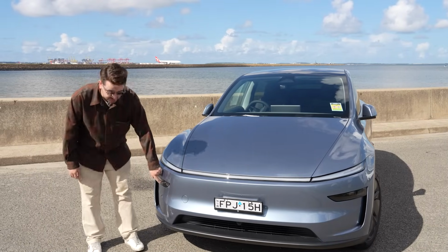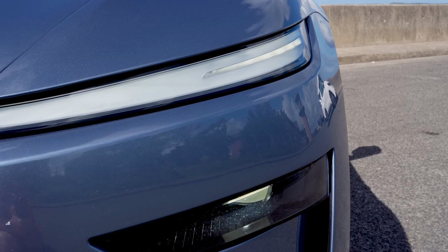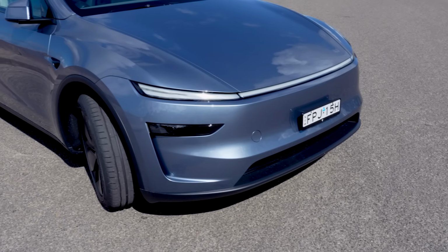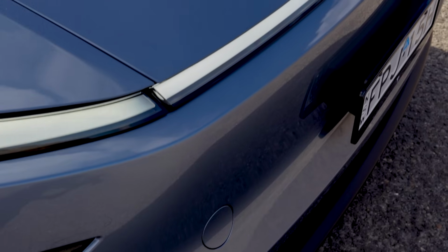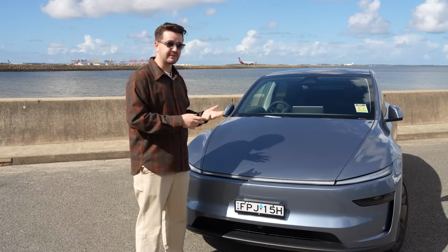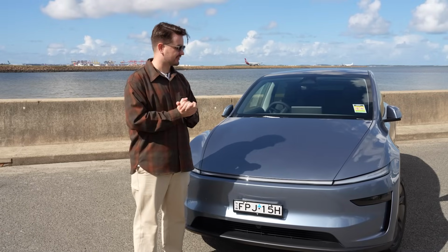The headlights are actually now down here in the lower portion of the bumper. I think it looks quite good. You guys let me know what you think of the new design of this Model Y, and has it been updated to your taste and your liking? I quite like it. It's modern, it's Cybertrucky, and it's very angular and quite masculine actually, I think too.